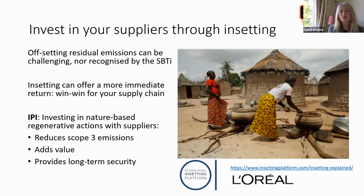But if you're looking at insetting, you can work with your suppliers. If you can identify down your supply chain suppliers who are ready to take action that would really reduce emissions, but they don't have the capital investment, by working together you can help them do that. That's a really, really good thing to do.